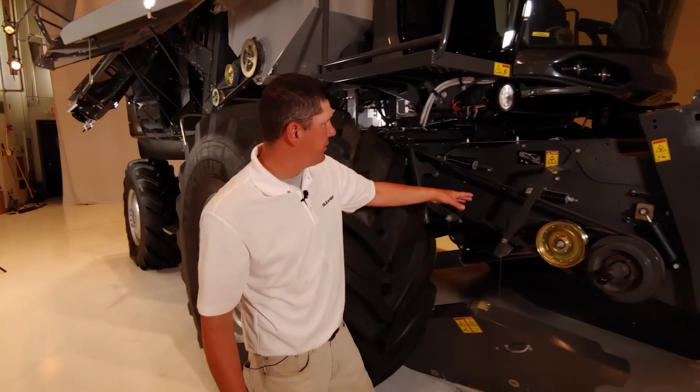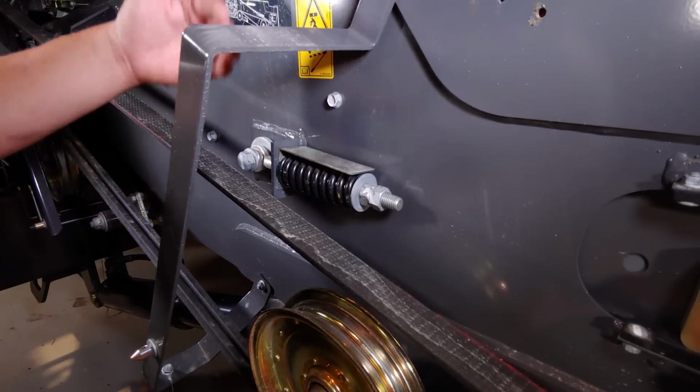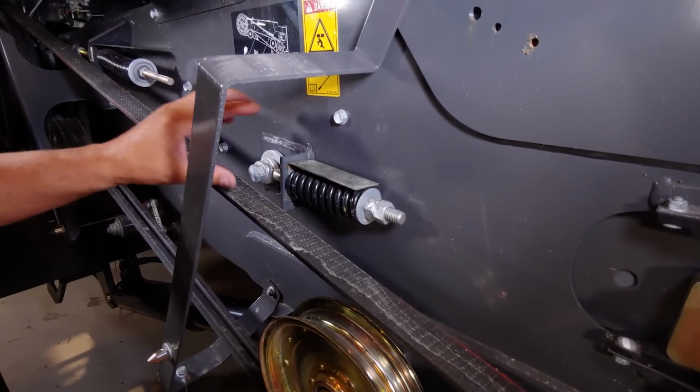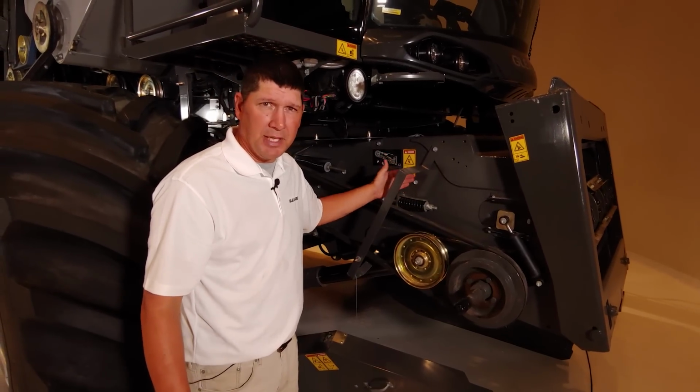We have spring tensions for the feeder chains, front and rear. We put a little gauge here for you so you don't have to get your tape measure out. You just tighten it up to where the end of the gauge touches the washer and you're tight. Same with feeder chains. Maintain daily proper tension.